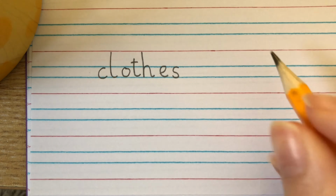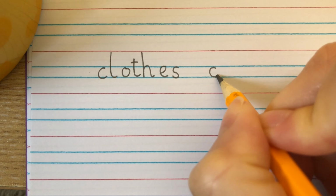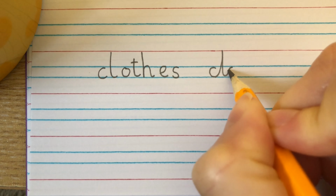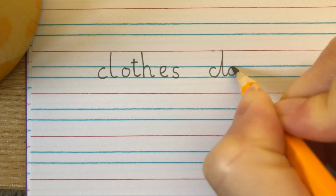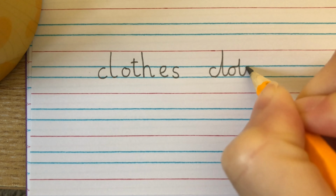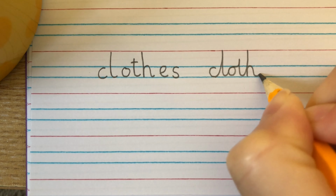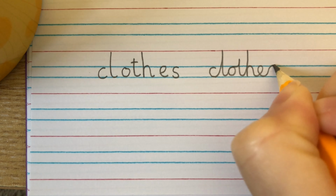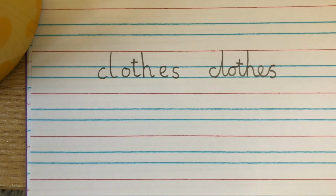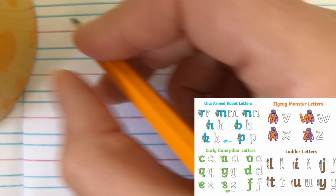Close. Right, let's join that up now. So again, my pencil's not leaving the paper, going nice and slow. I'll cross that T at the end. Clothes.